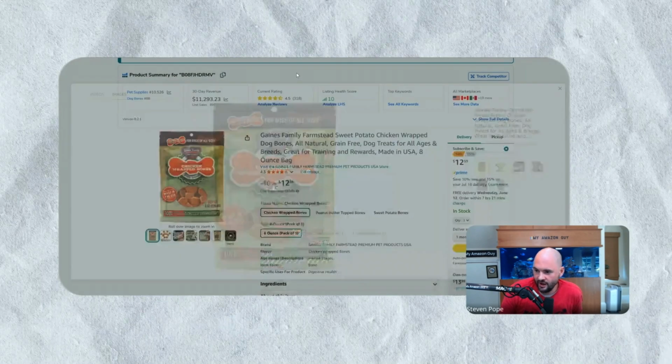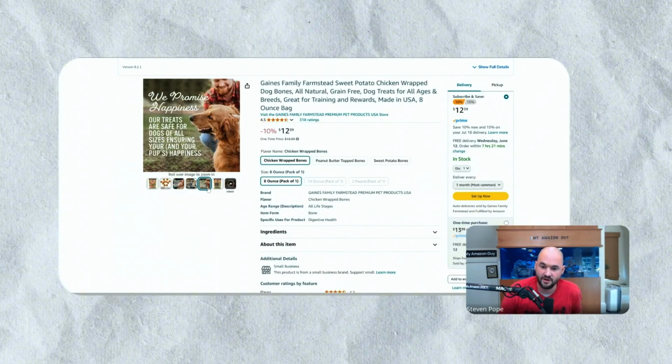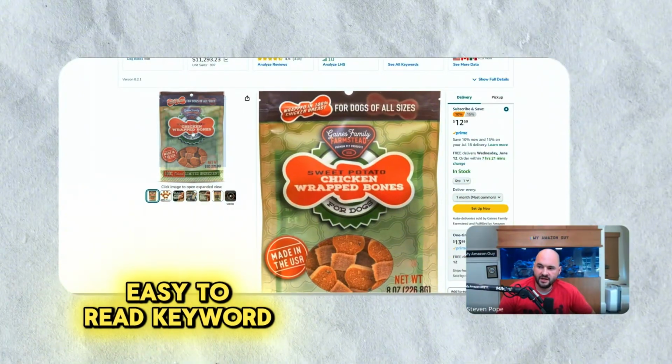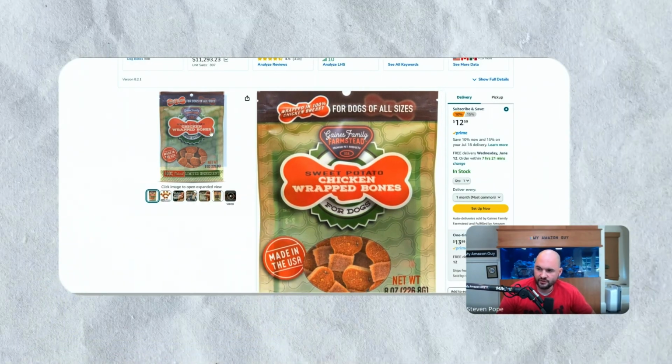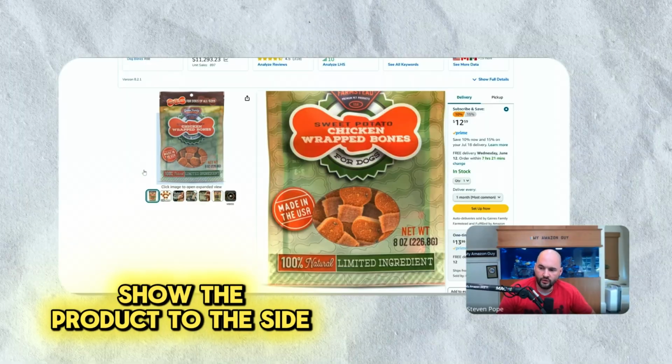Your designs are okay. It can always be improved. You show plenty of docs. A lot of people surprisingly mess that part up. When you go through that process, whether you hire MAG or not, you need to have an easy to read keyword, fairly decent with chicken wrap bones, not terrible. And in addition to that, show the product to the side.